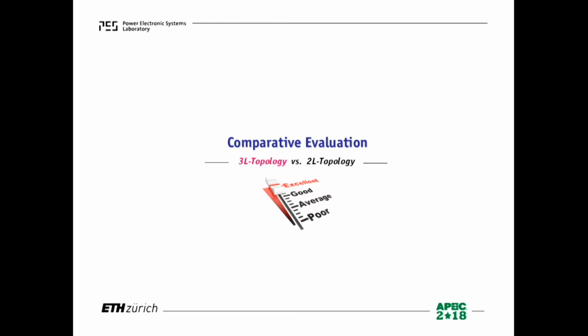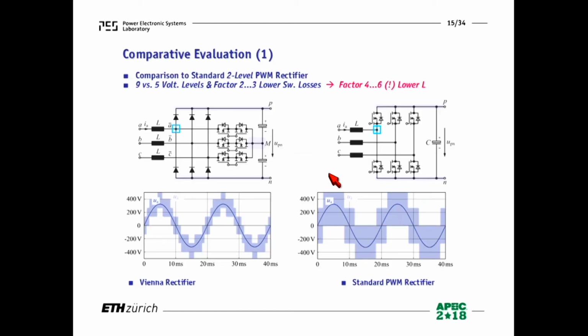Now, comparatively evaluate. This is always important, and you see the 3-level topology, of course, being an excellent choice, and the 2-level topology, let's compare it. This is the 3-level topology, and we need to look at the voltage at this node because this finally defines the switching frequency ripple which we are facing here in our inductor. And you see this nice approximation which we already discussed.